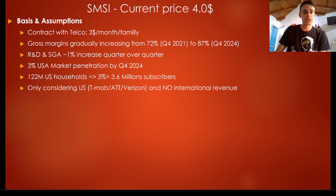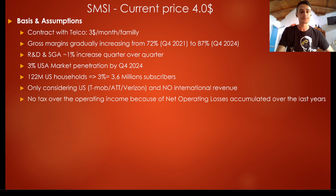Also, I will not consider any international revenue from any other company. We know that they are in discussion with Vodafone and other clients, but just to simplify the operating model, we will not consider additional revenue from overseas. Also, as I was mentioning, no tax over the operating income because they have accumulated a net operating loss over the last years, around $200-300 million.